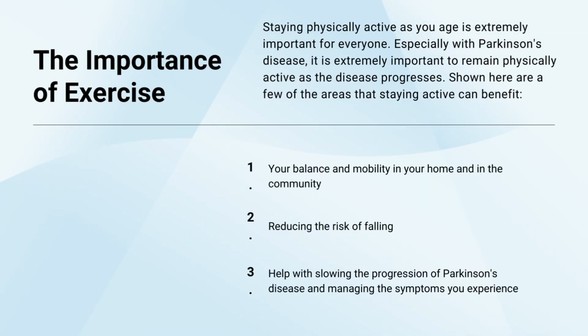Staying physically active as you age is extremely important for everyone. Especially with Parkinson's disease, it's extremely important to remain physically active as the disease progresses. Shown here are a few of the areas that staying active can benefit. They include your balance and mobility in your home and community, reducing your risk of falling, and helping slow the progression of Parkinson's disease and managing the symptoms you experience.